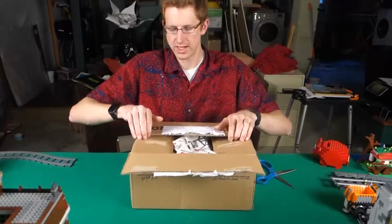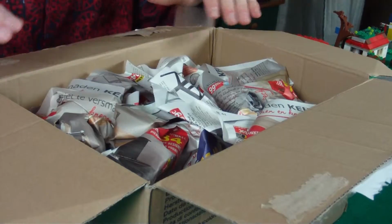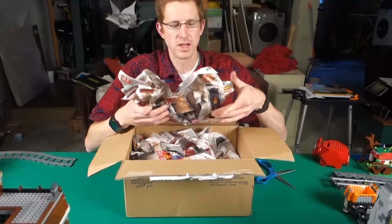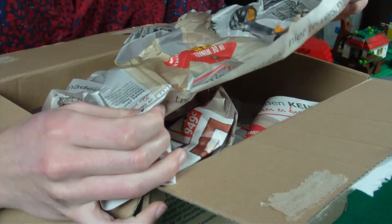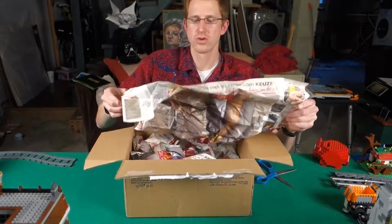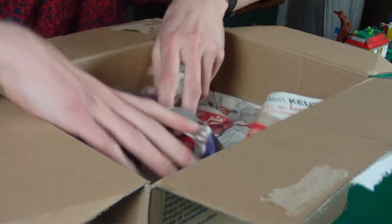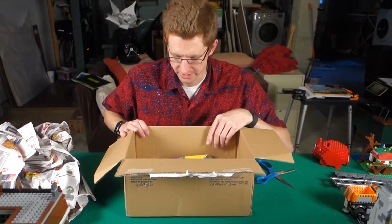Okay, here we go. I see newspaper, which actually is kind of interesting. This is going to be some sort of Belgian newspaper from some Belgian hardware store. Yep, that's some crazy language that is not English. So that's cool. That almost makes it worth it right there. It's like visiting a foreign country.